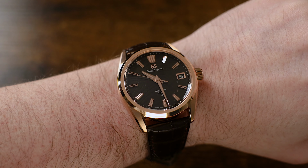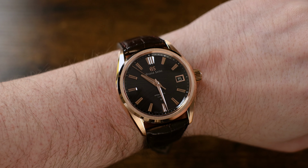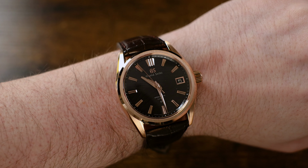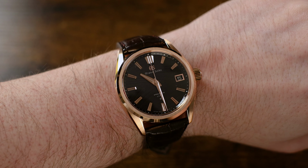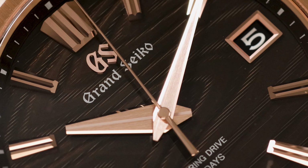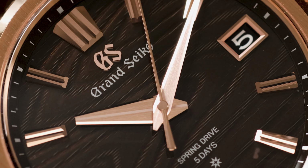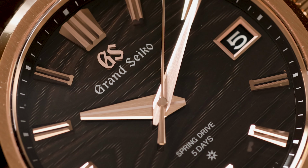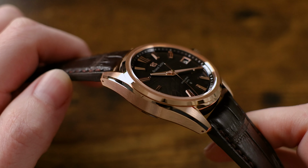All that said, this SLGA008 is an 18-karat rose gold Grand Seiko running the 9R series spring drive movement with a beautiful brown dial that Grand Seiko says reflects their concept of nature and time. Now, I'm not sure exactly what that's supposed to mean, but I will say that it's a really beautiful dial, and the color and the texture on the dial goes perfectly with the rose gold case and the brown crocodile leather strap.